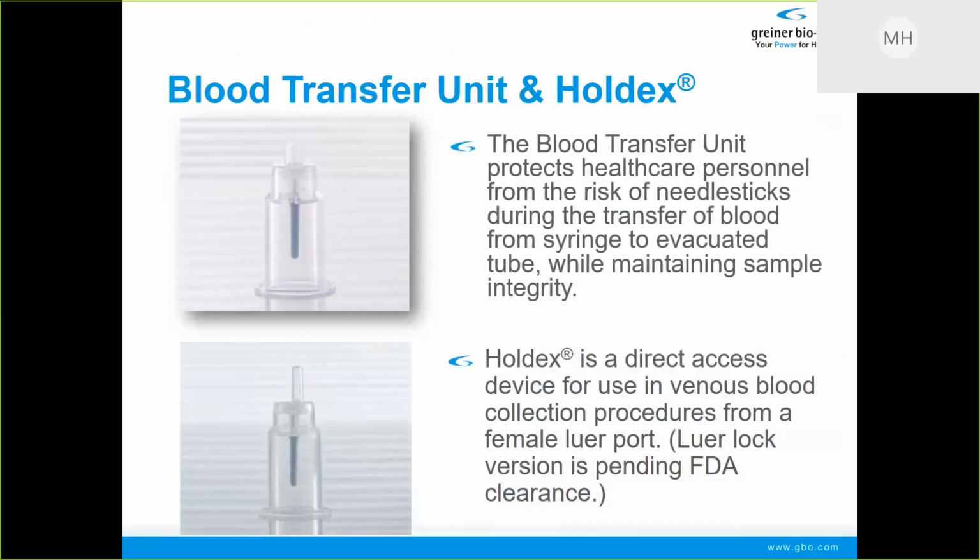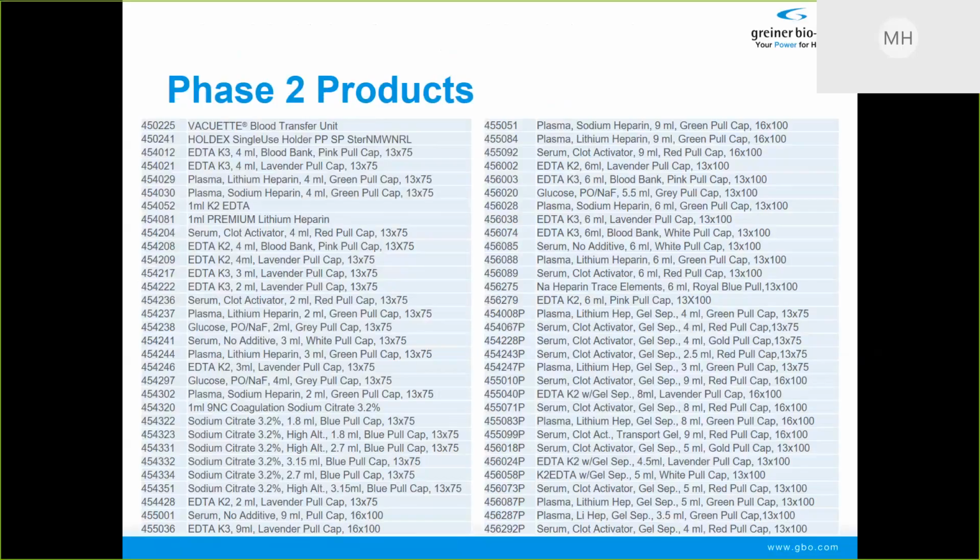The male and female transfer device: we call our male transfer device the Holdex, which is a direct access luer slip device. We are working on a luer lock device pending FDA clearance. We also have on the very top the female transfer device, which we call our blood transfer unit. This allows you to transfer the sample safely, while maintaining the sample integrity, from a syringe. So this is a list of our Phase 2 products. Again, I can give you this list after the presentation.